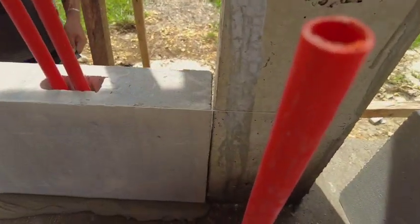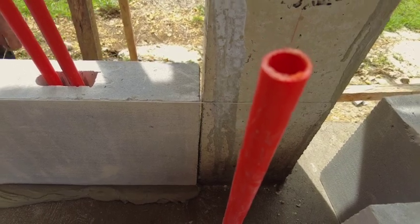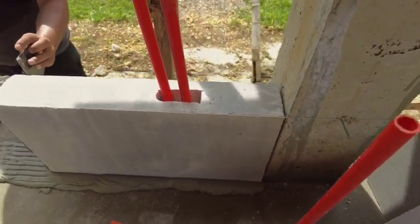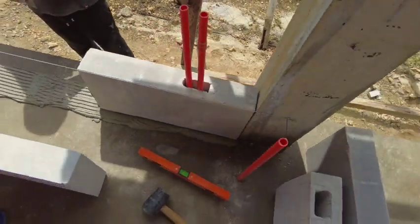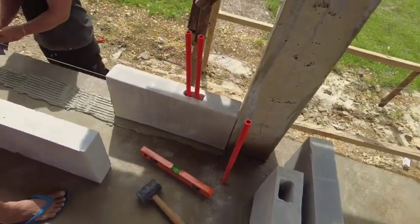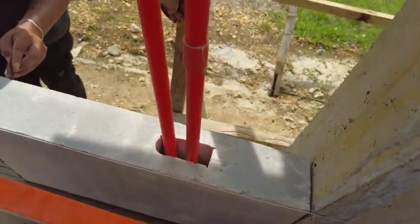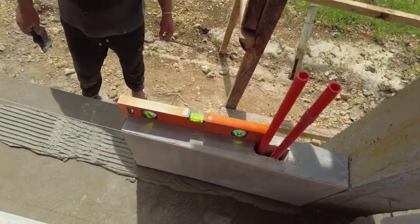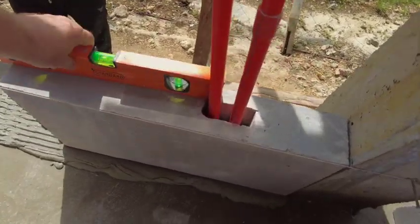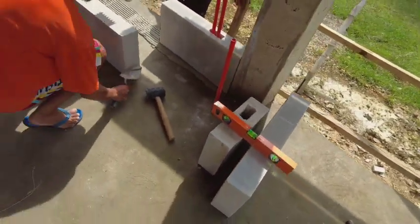Probably really hard to see, but there's a gap in there, guys. You do not put your adhesive in there, only on your next course. And they've got the first block in. Nice and level. Loving it. That's what these guys are good at.